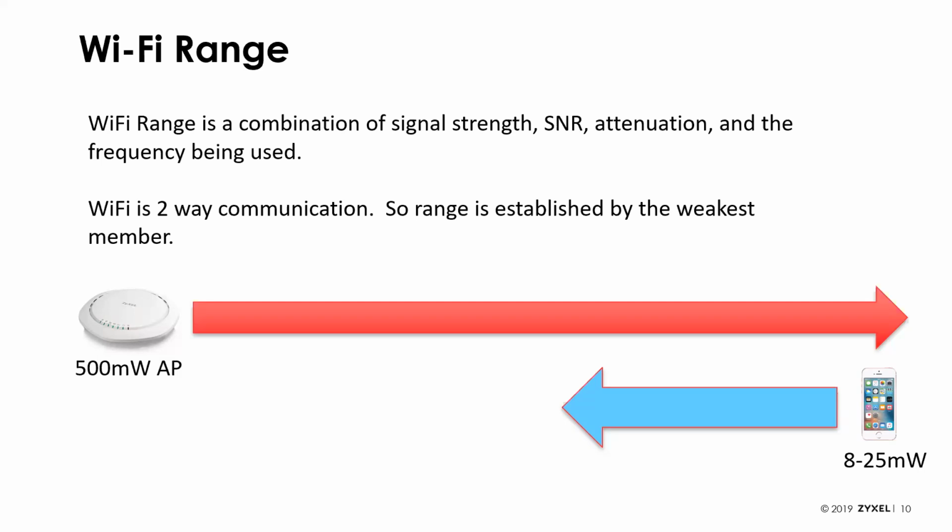And what's going on there usually is that your client device only knows the signal strength coming from your access point. It doesn't know its own signal strength at the access point level. So because of this real disparity in signal output power, you often have mobile devices thinking they've got a decent signal when the access point isn't able to hear what they're transmitting back, and that screws up the connection.